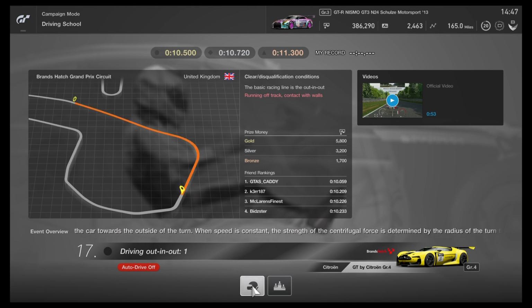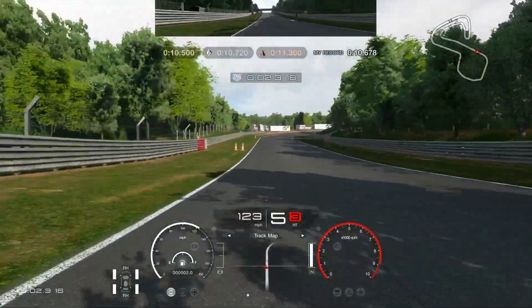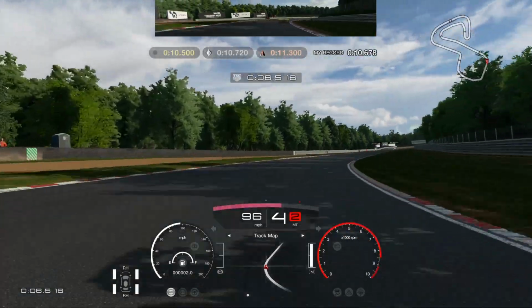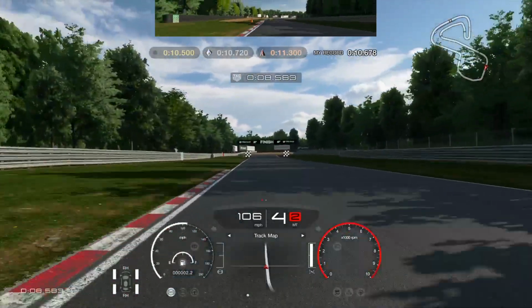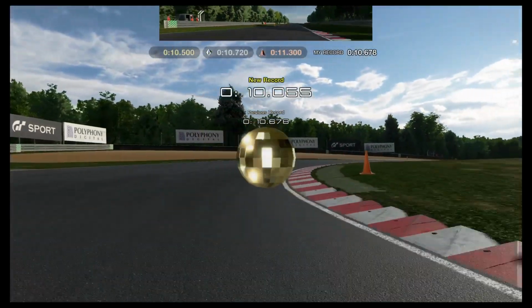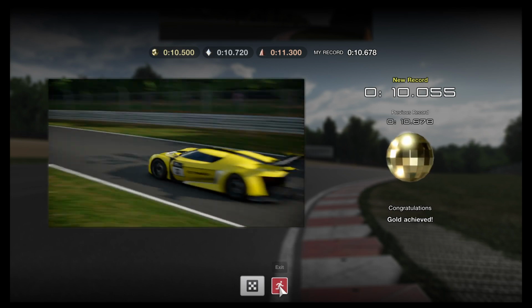Right, let's get first into this driving school section and see if we can get through it. So here we go. Let's see if we can get the gold with our second attempt. We weren't that far away, so let's see if we can get it nice and tight. Now we've turned off the traction control this time. All we've got is ABS on weak, and, that wasn't too bad. That felt a lot smoother and almost half a second quicker. So that should get us a decent spot on the leaderboard.